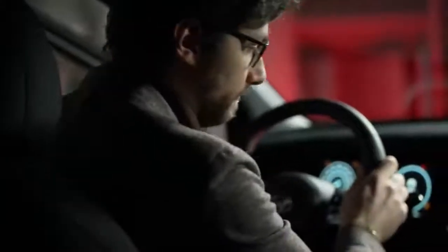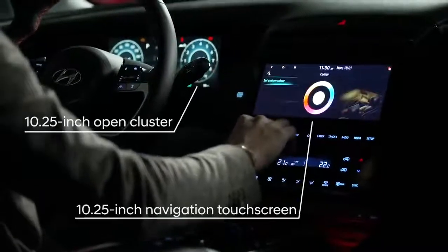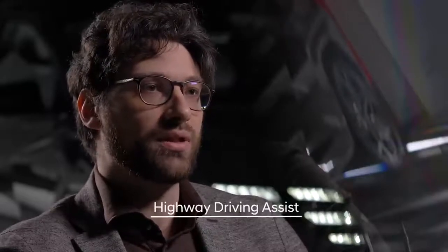The all-new Tucson, also the Tucson N Line, has plenty of human-oriented technologies. For example, the fully digital cockpit features a 10.25 inch cluster without a hood and a large infotainment touchscreen for an intuitive and high-tech user experience. Like the all-new Tucson, the Tucson N Line has the most comprehensive safety package in its class. It features systems like the Highway Driving Assist, which can automatically adapt the speed for every incoming bend on the highway, while upon exiting from the curve, the speed will come back to the preset level.